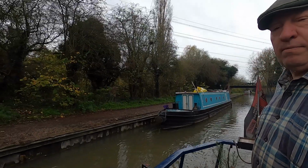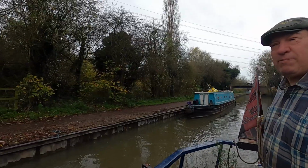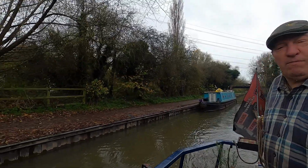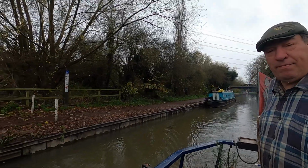Funny how some people think they can moor on water points. Just below, in front of me yesterday, a boat moved up and moored on the water point. I don't understand some people.